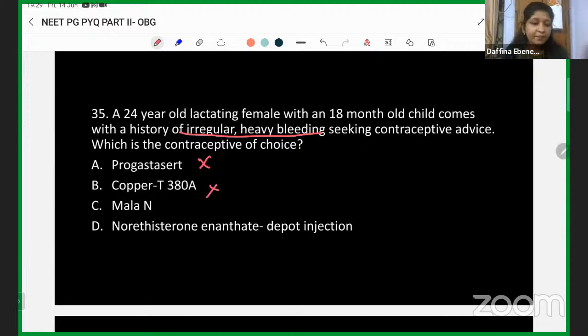Next thing is Mala N. Mala N can you give? Yes, Mala N can be given. What is Mala N? Mala N is combined oral contraception that contains around 20 to 30 micrograms of ethinyl estradiol and 0.15 mg of levonorgestrel.